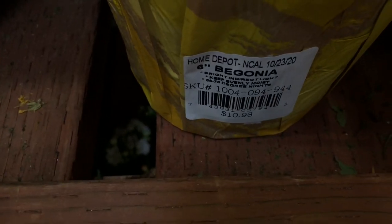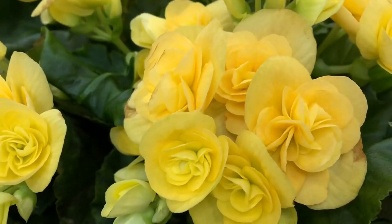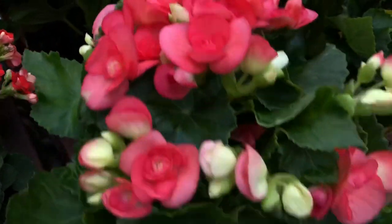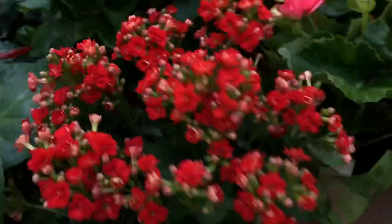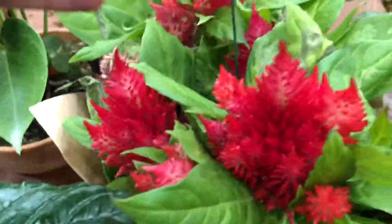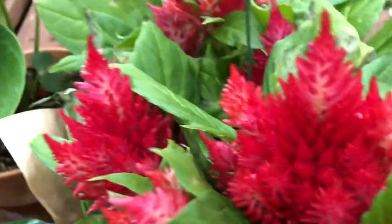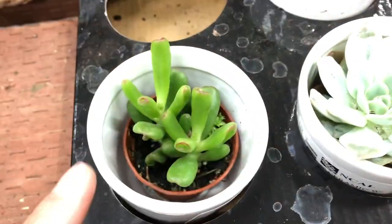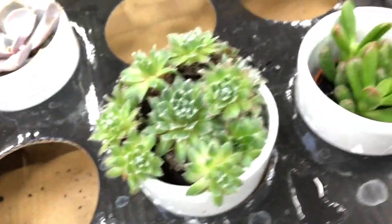So this is the begonia, $10.98. It looks fake. Pretty, huh? Looks fake. This is the pink one. And then this is the kalanchoe. That's the begonia pink one. Yes. I have this, I have that, I have that, I have everything.